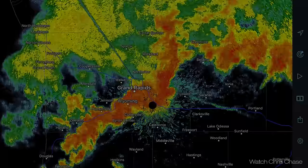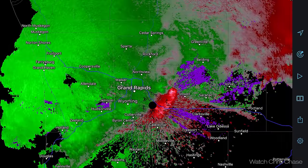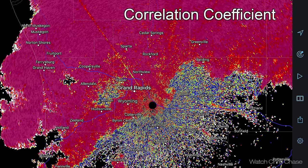Let's look at one last radar product that can help us identify a potential tornado. In addition to showing us precipitation reflectivity and velocity, radar can also look at the particles that are reflecting its beam and determine if they're all uniform in size and shape or not. This radar product is called correlation coefficient.